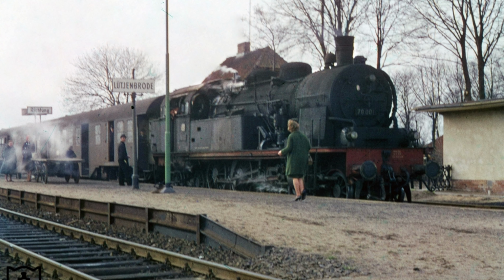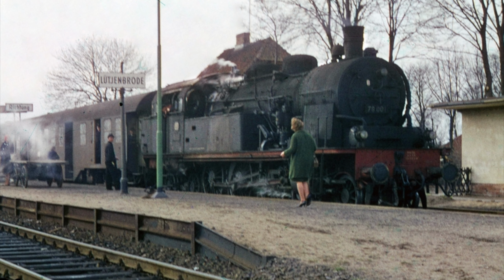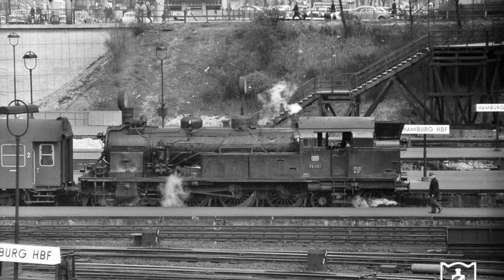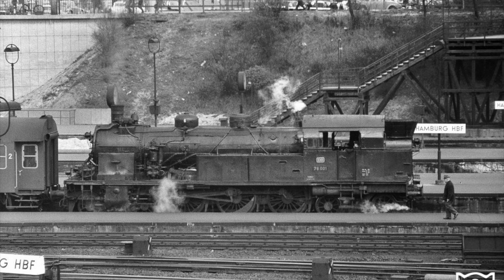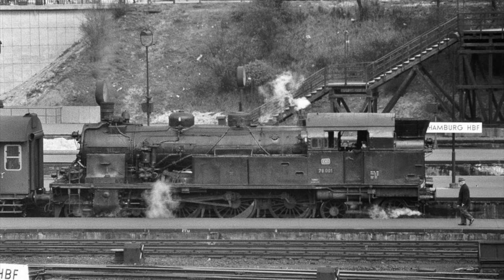In 1949, the locomotive was transferred to the Deutsche Bundesbahn, where it remained in service in the Hamburg area until 1965. It was withdrawn and dismantled in 1966.